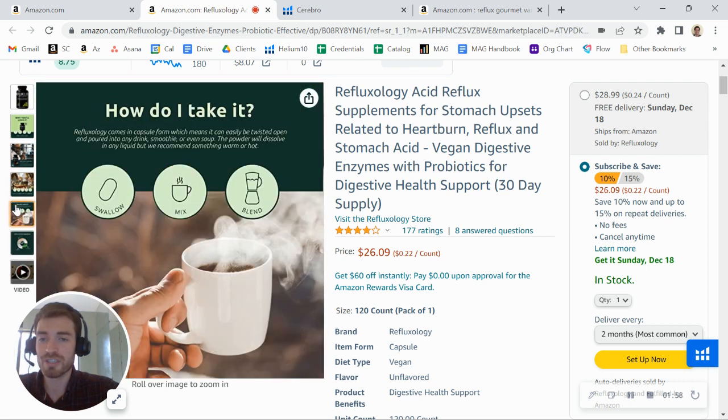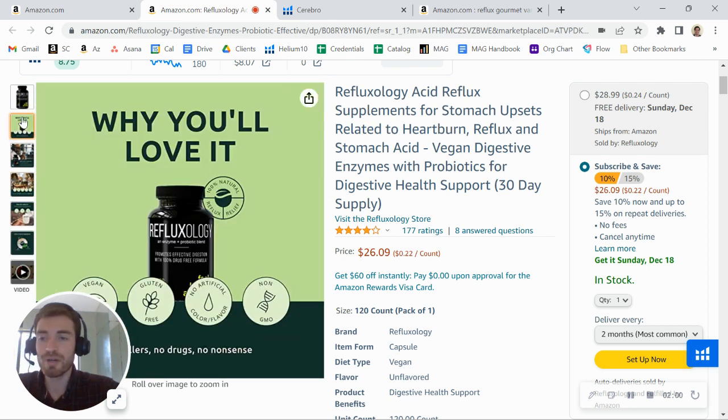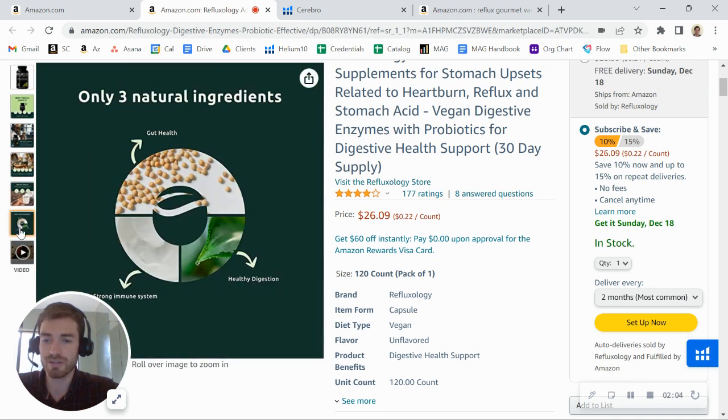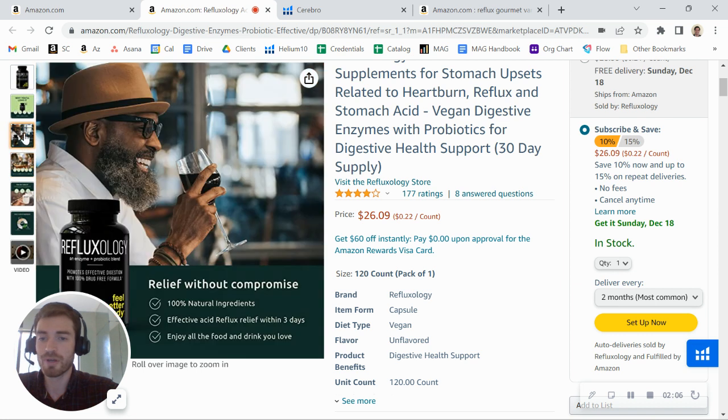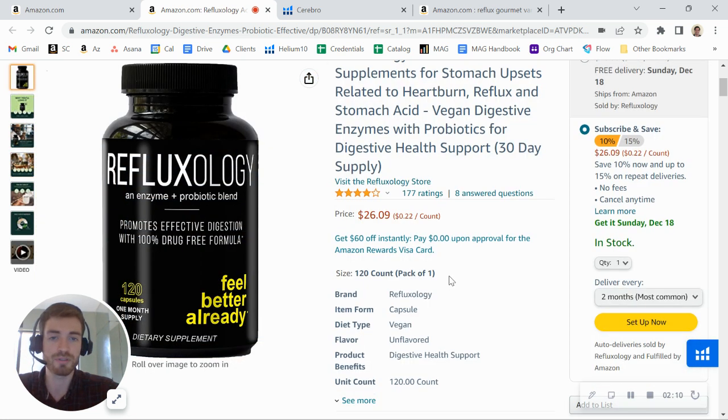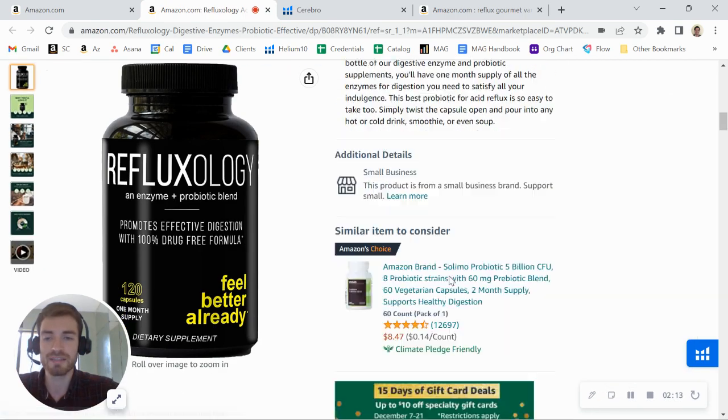Now, as far as your images go, your images are pretty good here. I do like some of the different lifestyle photos and your infographics. One thing I'm noticing though that is missing is the capsule. You definitely want to show what the capsule is, how big it is. That is important there.